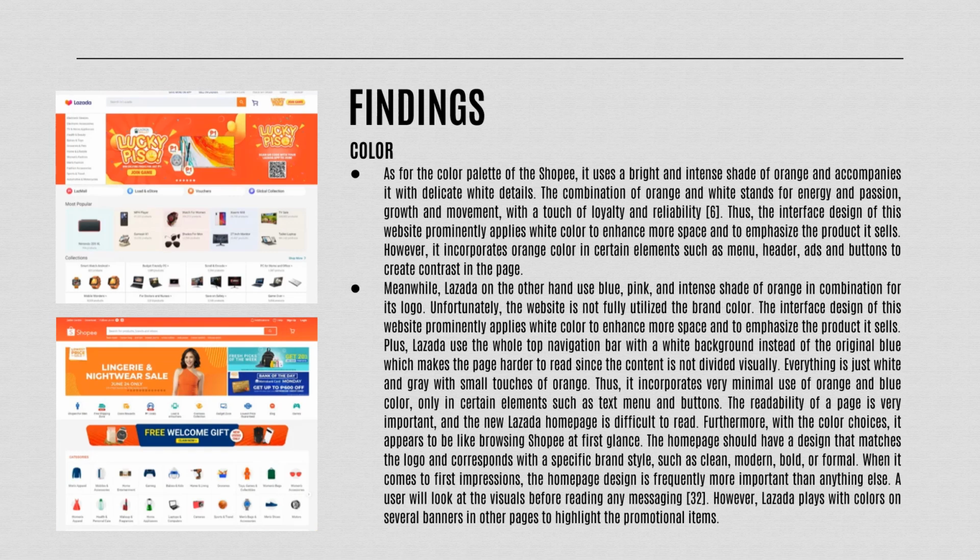We move to another visual element, which is color. As for the color palette of Shopee, it uses a bright and intense shade of orange and accompanies it with delicate white details. The combination of orange and white stands for energy and passion, growth and movement, with a touch of loyalty and reliability. Thus, the interface design of this website prominently applies white color to enhance more space and to emphasize the product it sells. However, it incorporates orange color in certain elements such as menu, header, ads, and buttons to create contrast in the page.